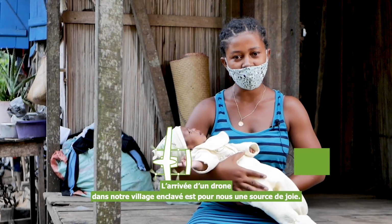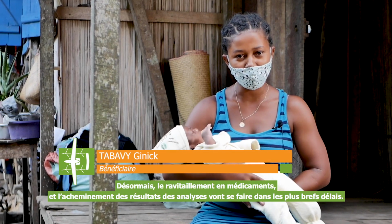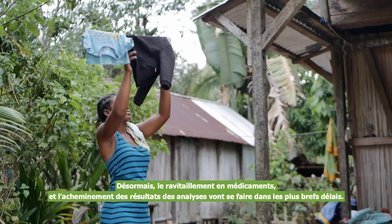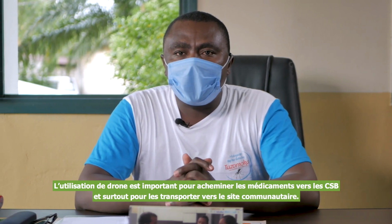The arrival of a drone in our remote village is a source of joy for us. From now on, the supply of medicines and the delivery of test results will be done as soon as possible. The use of drone is important to transport medicines to the BHC and especially to transport them to the community site.